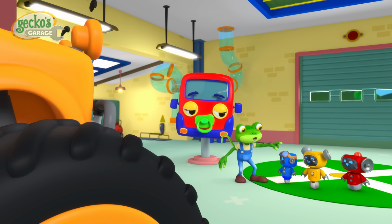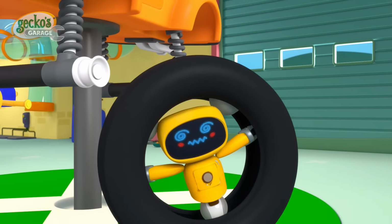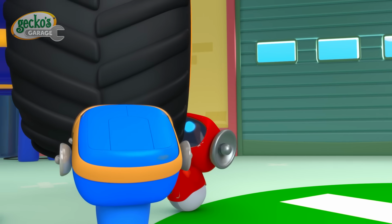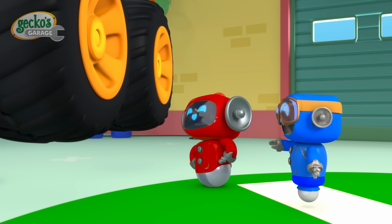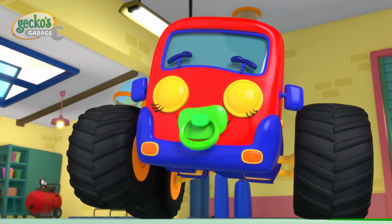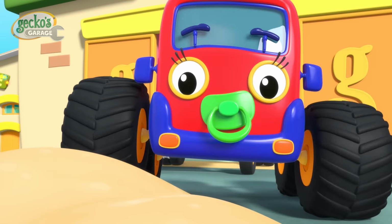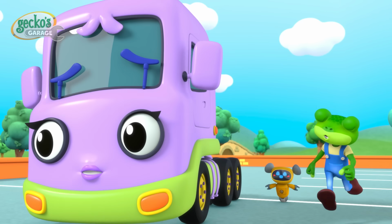Oh, hello, Max. Go, go, Mechanicals. Yellow's gone and bumped her head. So it's over to you, Blue and Red. Drivers! Come on, Yellow!